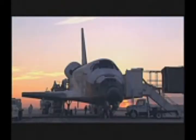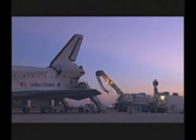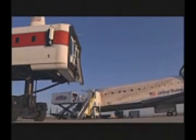Discovery's landing initiates a complex series of activities. The orbiter is recovered by a convoy of over 20 specialized vehicles. A variety of specialists assist the astronauts with systems shutdown, egress, and medical assessments.